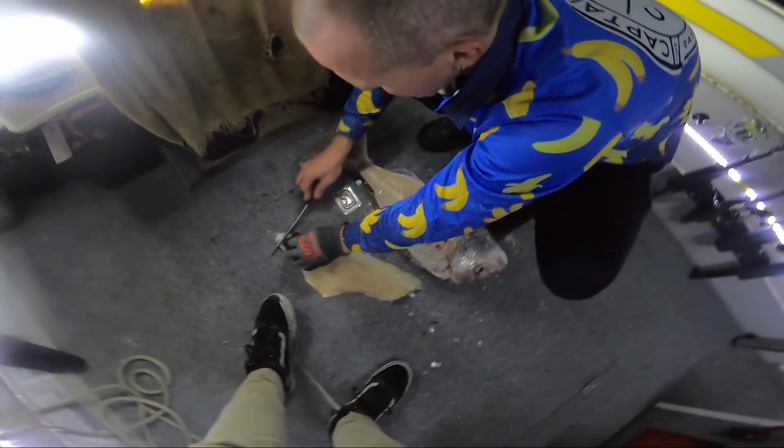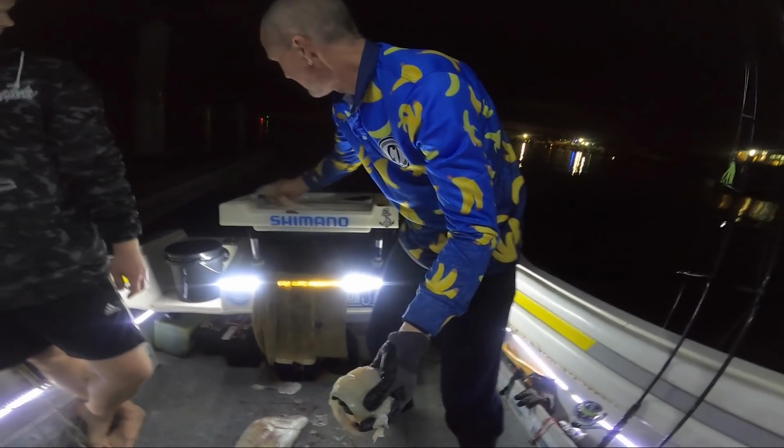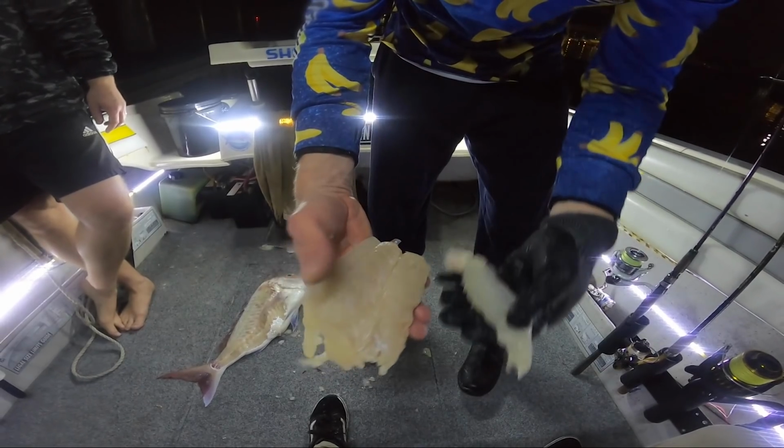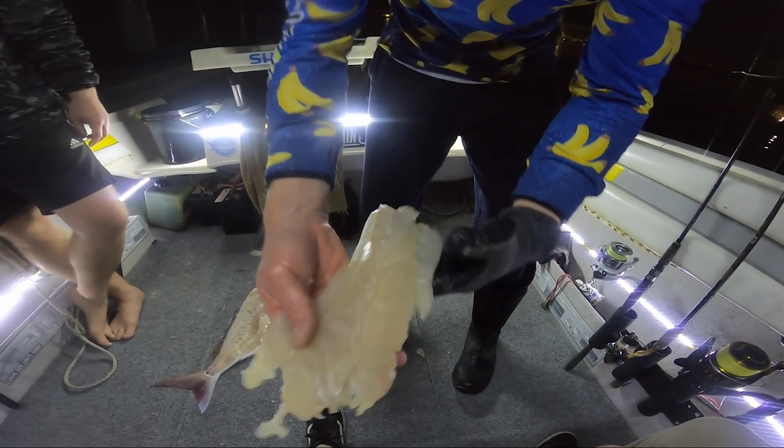It's probably easier to skin this up on the table. There's one part of the fillet, and there's the other part of the fillet. I'll cut the middle out. There's like pin bones that run down the middle, so I just cut that out. Leaves me two perfect fillets there.